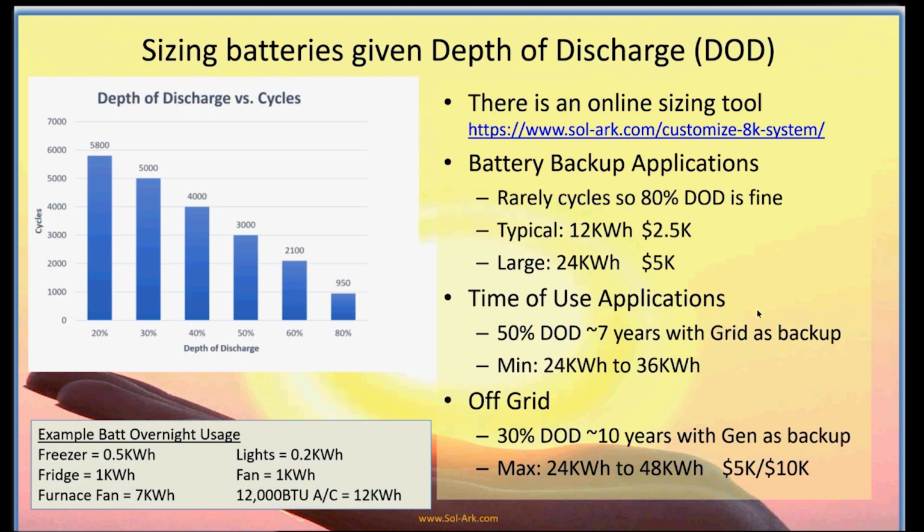If we're dealing with time of use applications, we're going to cycle that battery every day, maybe up to 50% depth of discharge. We'll get about 7 years out of it. And then it'll also be discharged a little bit more when we use it for emergency backup. And so there we want to upsize the battery, maybe somewhere between 24 and 36 kilowatt hours.